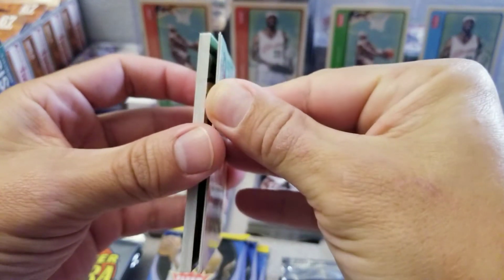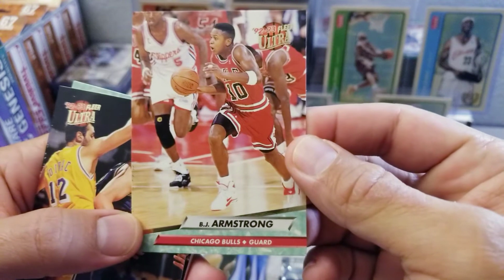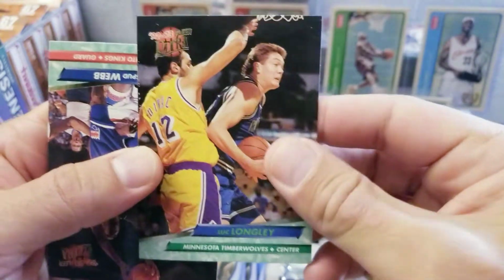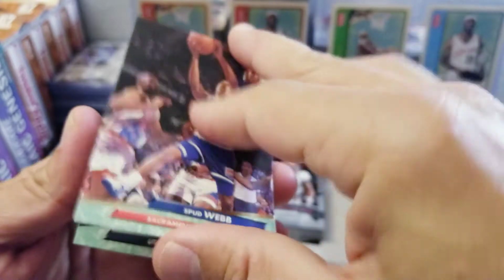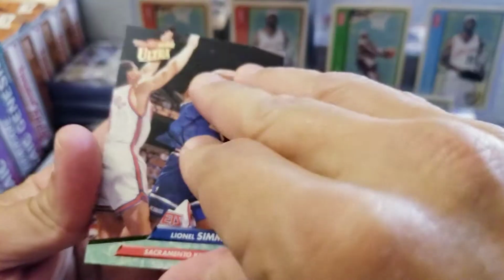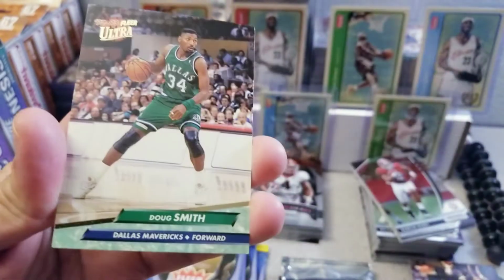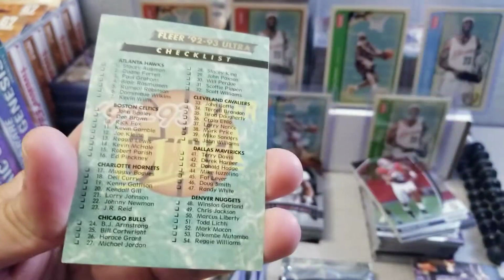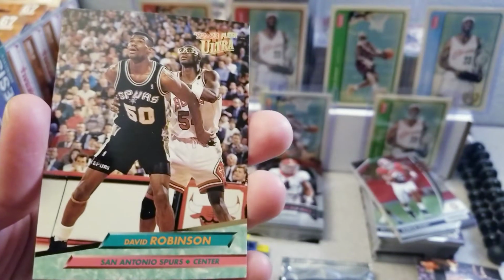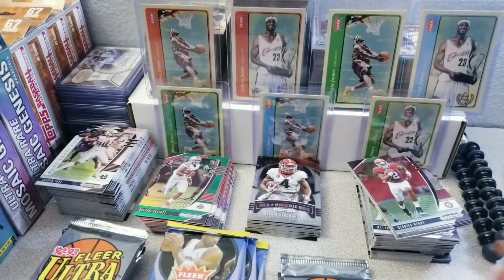Well, there's B.J. Armstrong. How are we doing this here? Let me see, we'll do it this way. B.J. Armstrong. Luc Longley, with the Minnesota Timberwolves there, came over with the Bulls later on. Spud Webb, Karl Malone, Hall of Famer, Wayman Tisdale, Lionel Simmons, Mitch Richmond, Randy White, David Benoit, Doug Smith, Fat Lever, and good old checklist, Gary Grant, and David Robinson with Horace Grant there in the background. The Admiral himself. Cool.